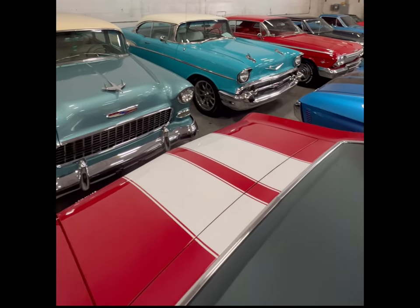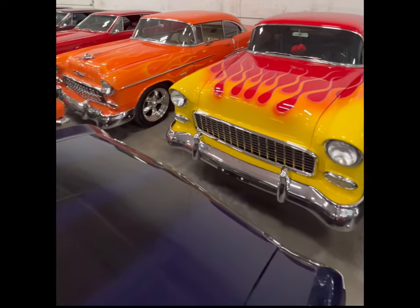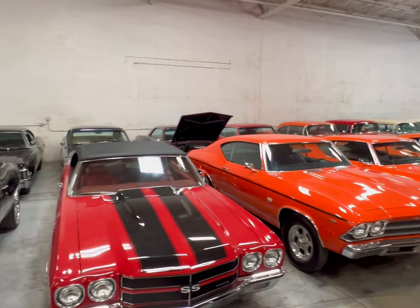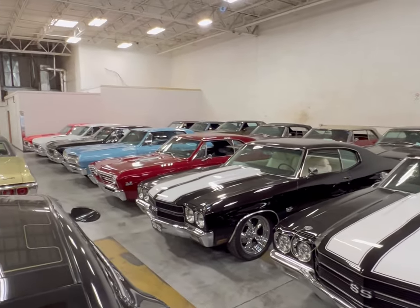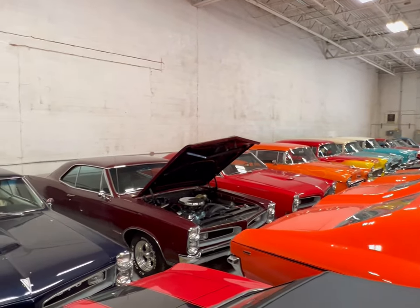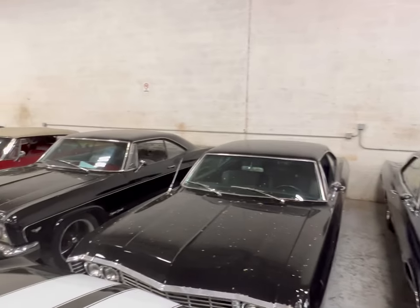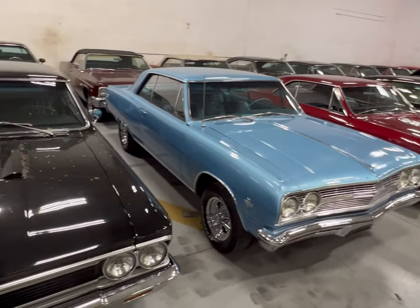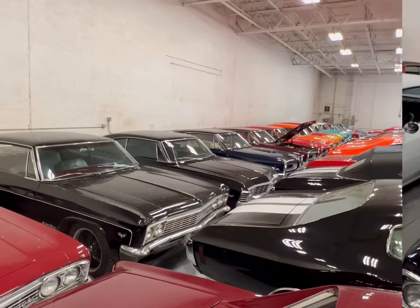As you can see, a lot of these Chevy type of vehicles were in there, man. Look at them, the 50s and the 60s. Look at those Chevelles, man. Chevelles all day long in that place. Some beautiful cars. And then you got a few Pontiacs back there. There's another Chevy right there. Especially that white one right there.